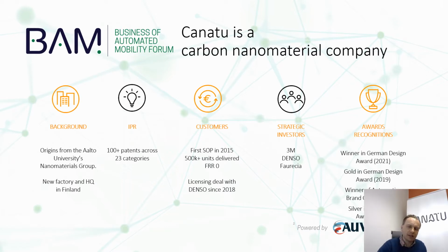Then it's worth mentioning that Denso has been licensing our technology, and Denso has been establishing a capability to manufacture our material in Japan. This license deal was done in 2018. In addition to that, Denso is our main shareholder. 3M and Forcia are other key strategic shareholders. What comes to company awards and recognitions, there have been a lot of positive moods during the last years, and we have been winning multiple awards and recognitions, including the German Design Award this year, etc.